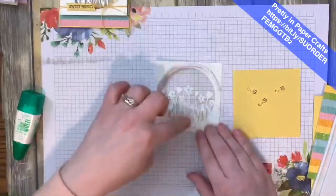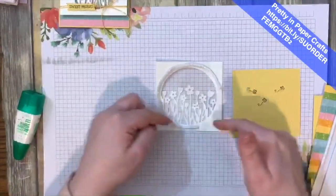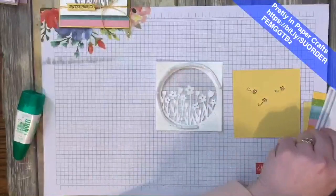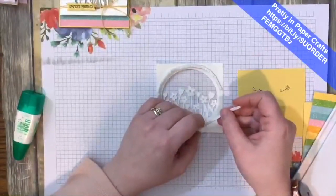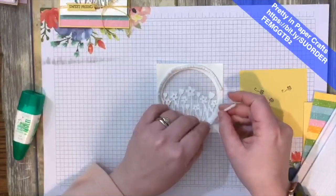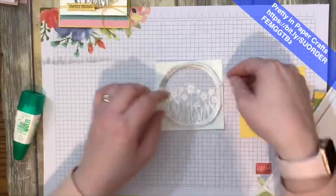And the reason you want to do that is because you don't want to have to fill a bunch of shaker material down at the bottom where it's not even going to be seen. You just want to have it where it'll be right out of sight through the window. So I'm just going to overlap these two a little bit.